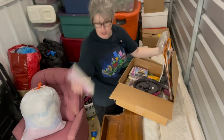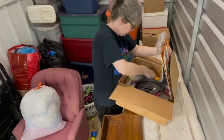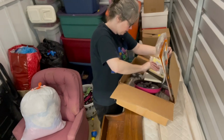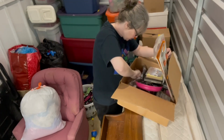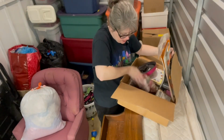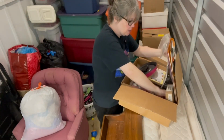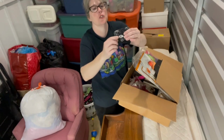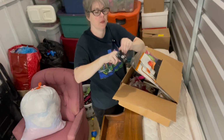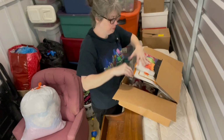All right, there's a photo album here. I'm going to set that aside. The nice part is this unit is so close to our house, so if we find anything else, we can easily return it. There's a bunch of coloring books, colored pencils, kind of household stuff. Oh, that's cute. Look at this adorable cat change purse. I love it. I would love it even more if there was money in it. There's no money in it, but it's still cute.